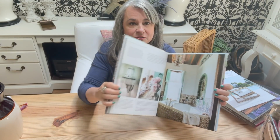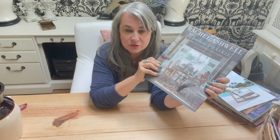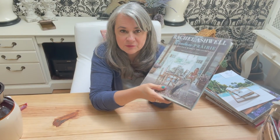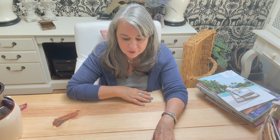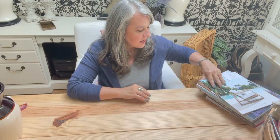And you can see it's just a beautiful book with a lot of ideas. I've always liked Rachel Ashwell. I don't really decorate shabby chic as feminine as she does, but I do love a little bit of, of course, the chippy furniture, some of the faded florals, just some of the well-worn, beautiful pieces I like to add in. So I got these at about half price of what they would be full price. So I think I paid $15 maybe for that one.